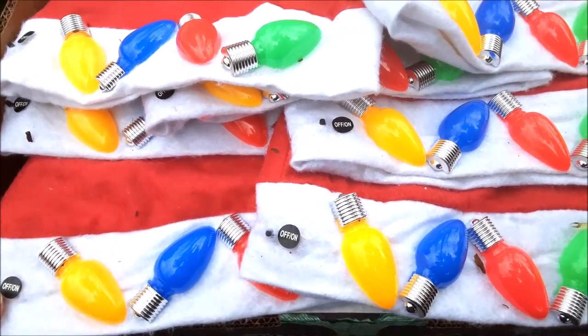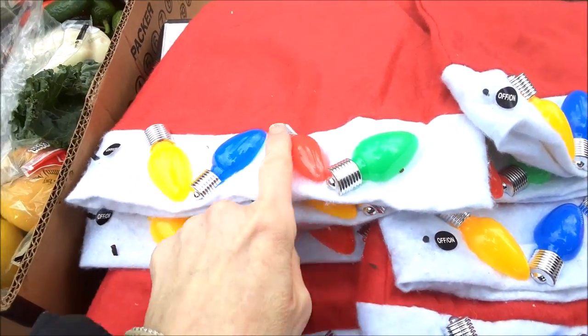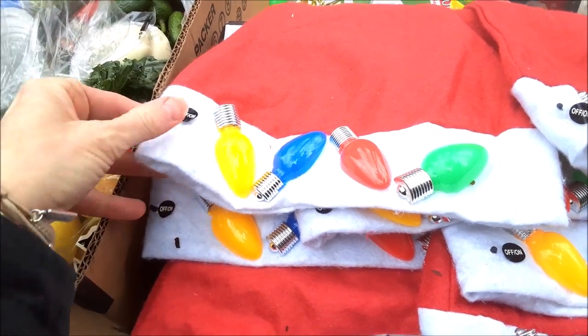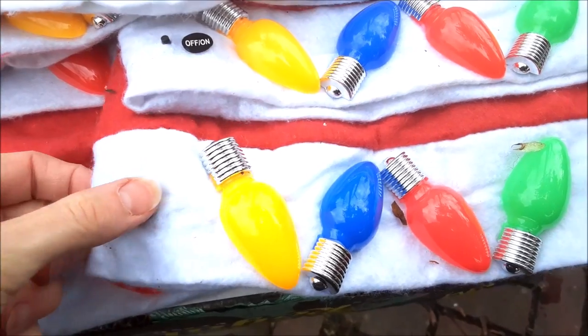Ho-Ho-Ho. Okay, we got 7 of these Santa hats that have this little design of these plastic Christmas lights. They're supposed to turn on. I'm not seeing them turn on, but then again, it's hard to tell in this light.